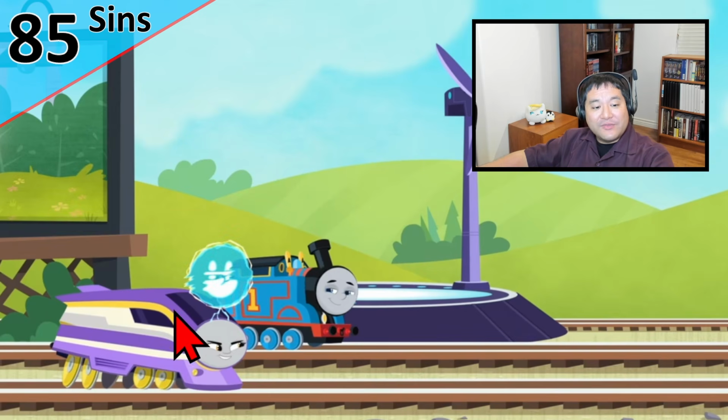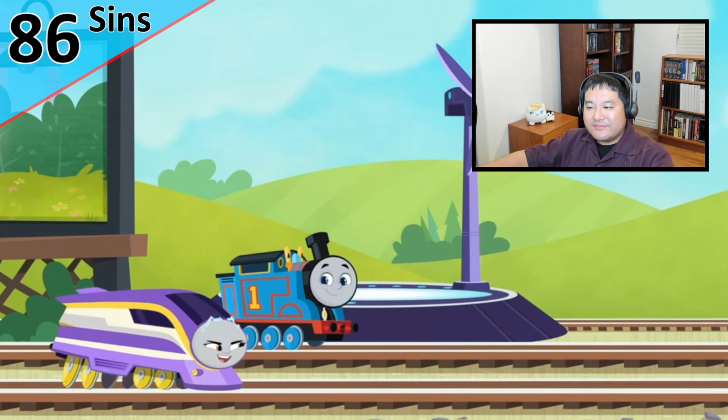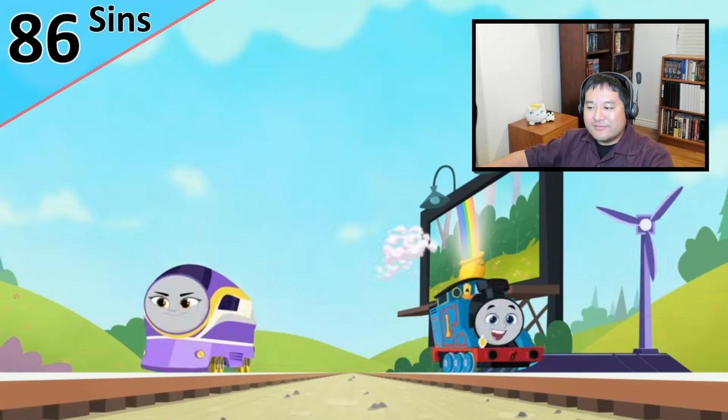Engine. Ooh, electric picture. All engines, go! Title drop! That's the name of the series.